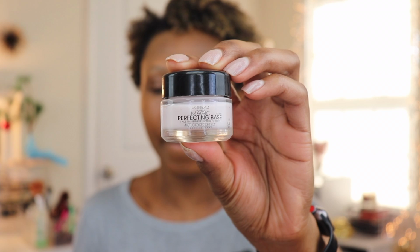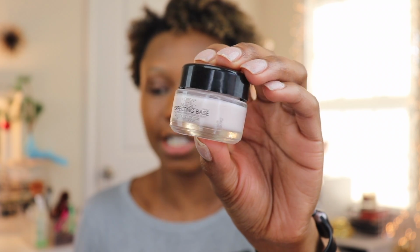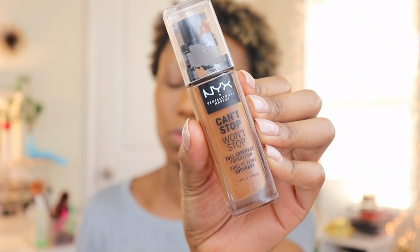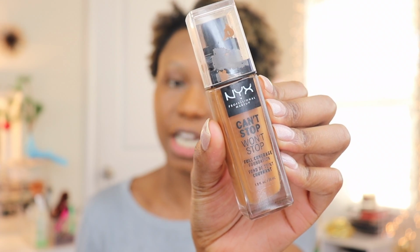All right, so we have primed our face with the L'Oreal Magic Perfecting Base. You guys know I love this. And then for foundation, to keep with the theme, we went in with the NYX Can't Stop, Won't Stop foundation. And we went in with a little bit of this because it is cold and I didn't want my face to feel too tight because it is very, very matte. Oh, and my shade in the foundation is Sienna.